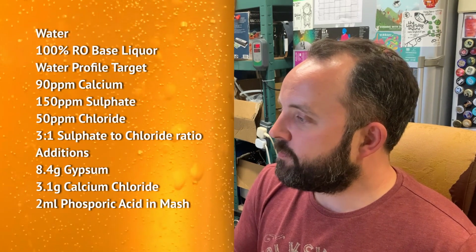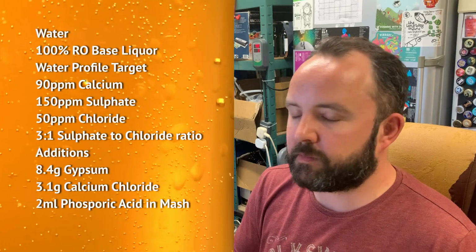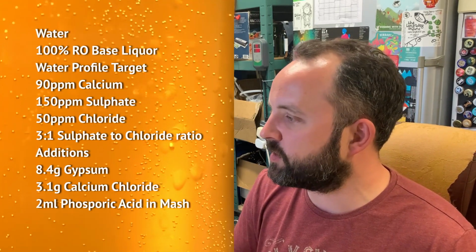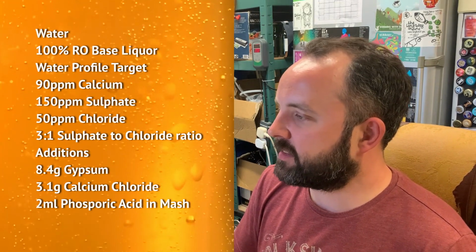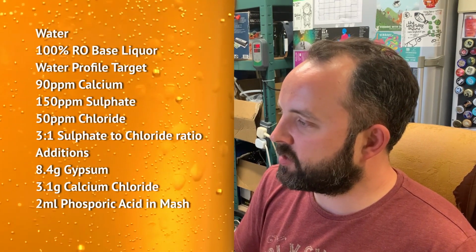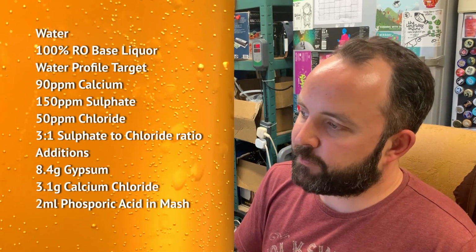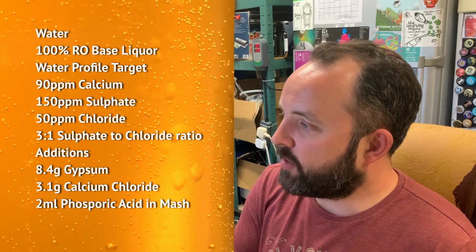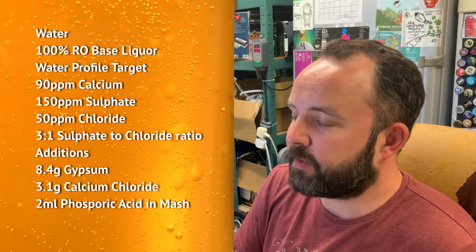The gypsum addition comes in, obviously this is not necessarily going to be the same quantities that you would want to add, because it totally depends on your water volumes and all that kind of stuff. But just to give you an idea, I will be looking at about 8.5 grams of gypsum and just over 3 grams of calcium chloride, and that should give me a finished water profile of 90 ppm calcium, 150 ppm of sulfate, and just under 50 ppm of chloride.